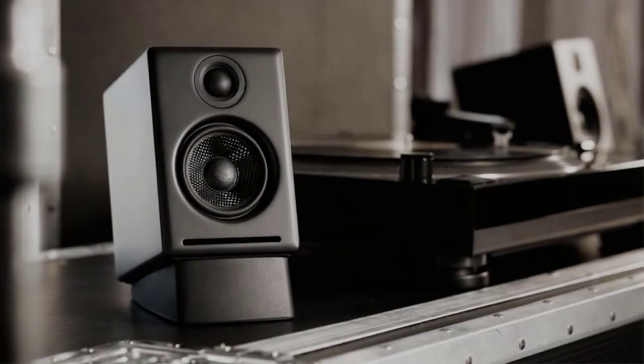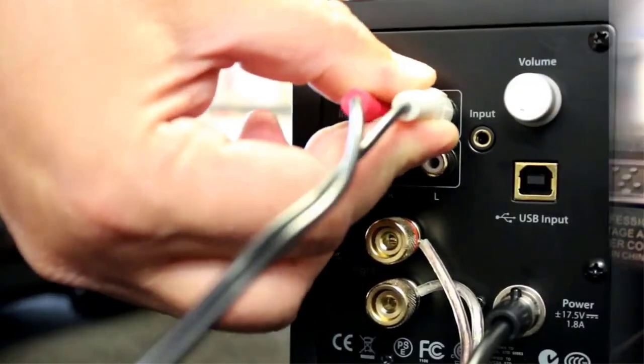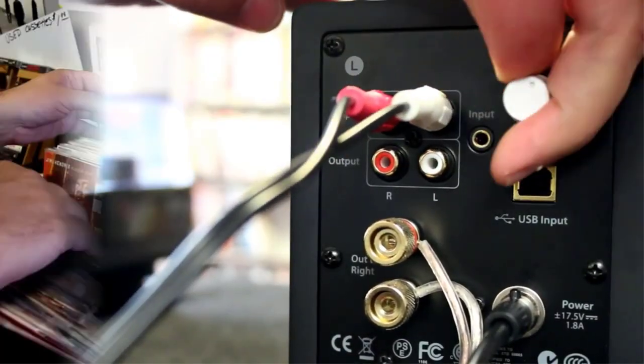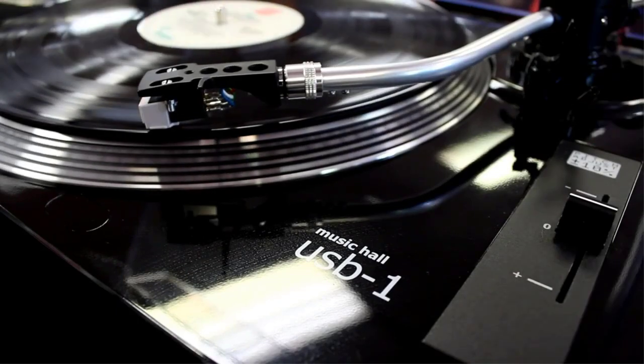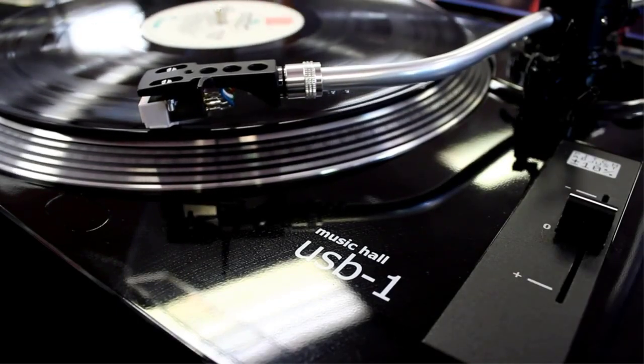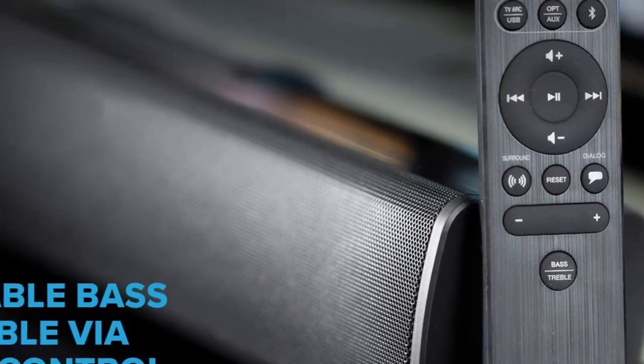Connectivity is excellent with HDMI ARC, optical, USB, auxiliary, and support for Bluetooth 5.0. It's quick and easy to connect to your phone via Bluetooth, and stability is good, but there's no AAC or aptX codec support, so music quality suffers slightly. Ultimately, the Creative Stage V2 is an affordable choice if movies and games are your priority and a soundbar is a good fit for your desktop.